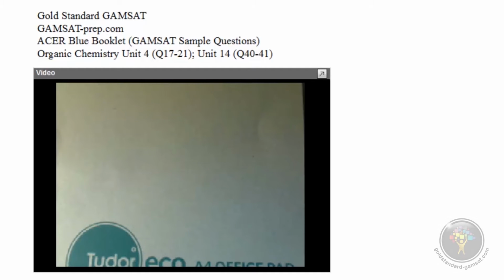So the first 2 areas that come up frequently: the R prime, R double prime, R triple prime thing. ACER has a fascination with it. There's not a lot of programs that ask those types of questions, so people are questioning with the GAMSAT. So we'll go over that and also look at some background information for organic chemistry. And then, of course, looking at a bit of stereochemistry.